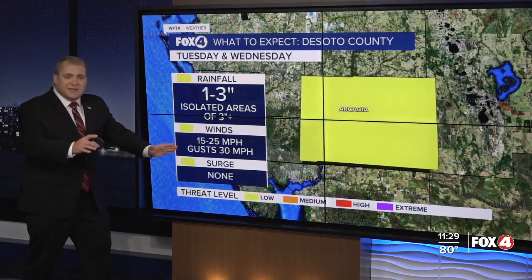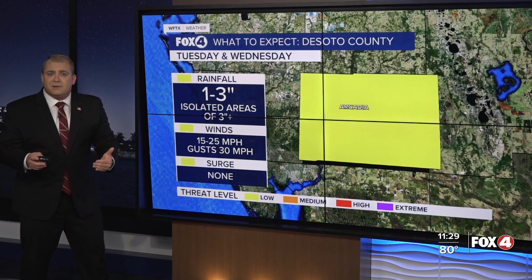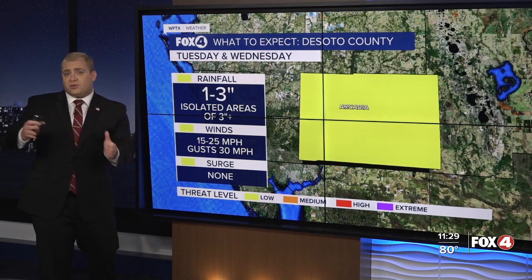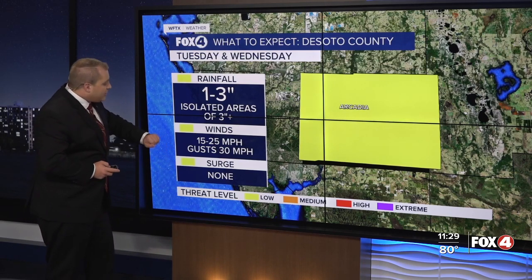Still that 2 to 4 range, isolated amounts up to 6 with that 2 to 4 foot surge range. Now, we do head inland there. Do expect a little bit less impacts actually into DeSoto County, but still that potential 1 to 3 inches worth of rain, maybe some isolated amounts higher than that. Wind gusts 30 miles an hour.